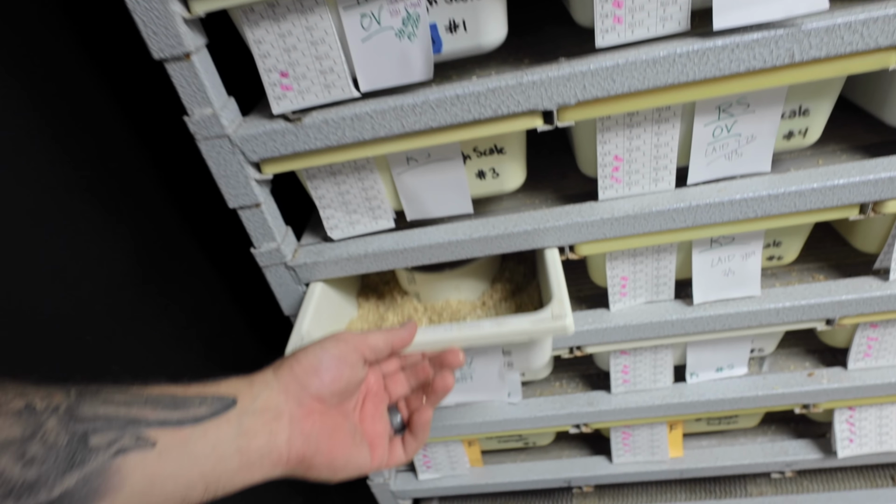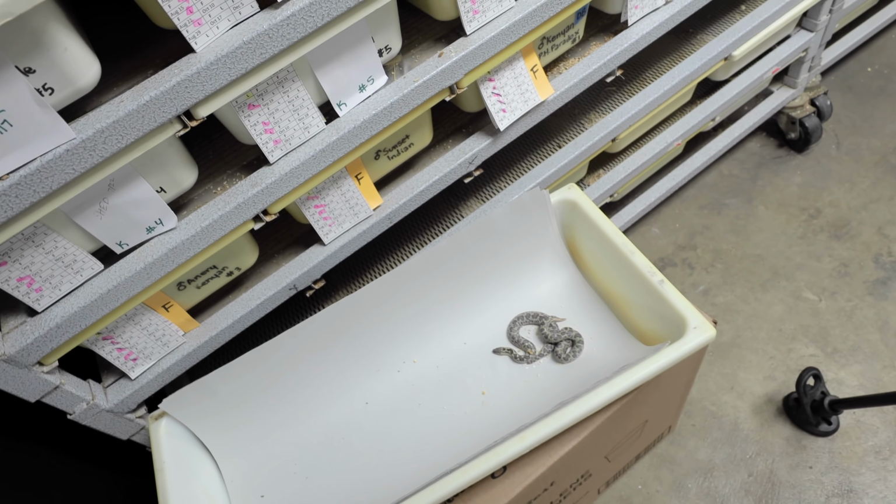So again, it looks like she has a couple more babies in her. So we're just going to go ahead and shut her up. We'll check on her later, and hopefully she'll have some more babies. But as for now, two cute little baby rough scale Samboas.